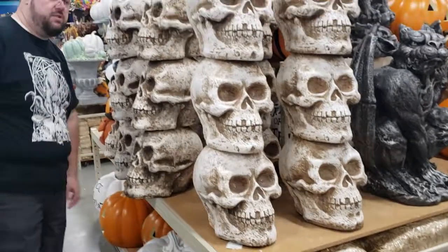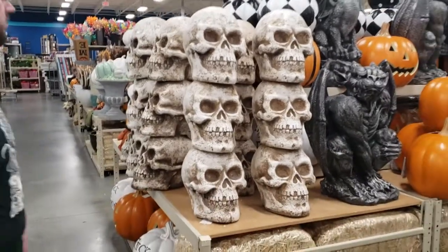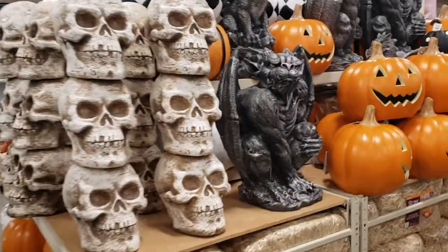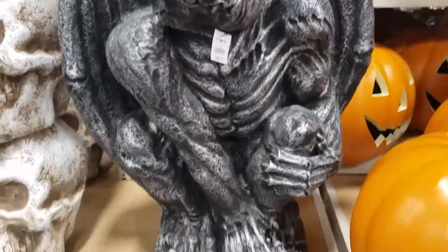Oh, $100. $100 for these big guys, and you can see they're pretty tall. They're up on a counter here, but Cliff's standing next to it. He's 6'1". These are about 3 feet. Yeah, 2 or 3 feet. This gargoyle is really nice too. He's cool. Jacked. He works out a lot.